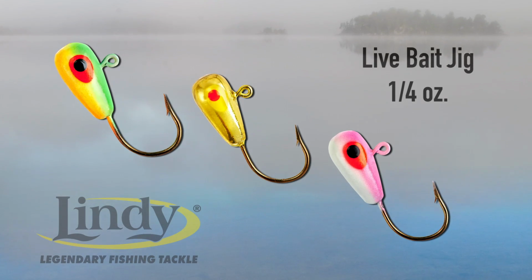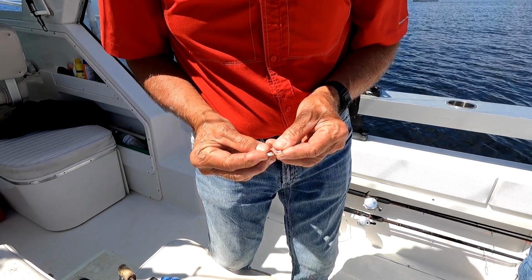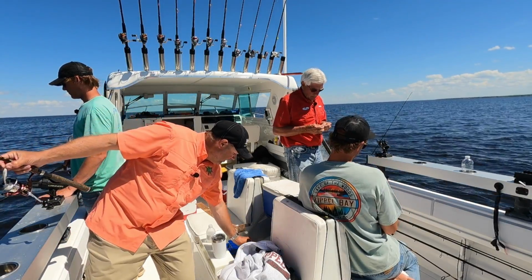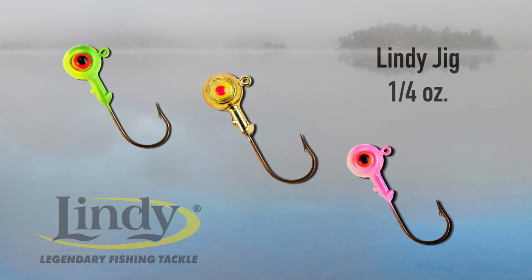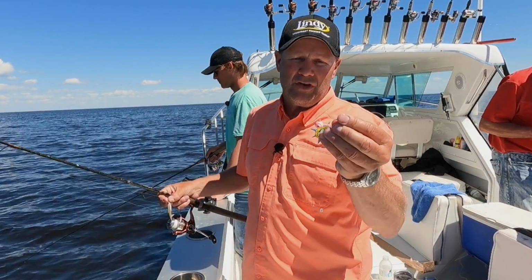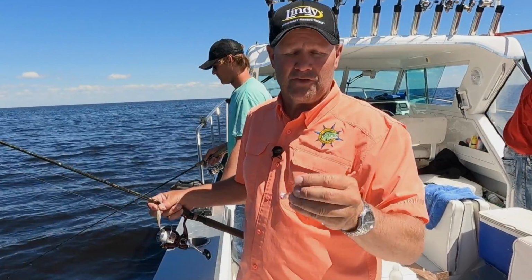This is a Lindy live bait jig. This is a 1/4 ounce version. That's just an awesome jig for what we're doing. I've just got a shiner hooked up through the skull, in the mouth and out through the skull. And then the other thing you can use is a simple Lindy jig. This is a round ball, longer shank jig. I'm gonna grab one out of the box here and show you. That one's gonna allow you to go in the mouth, out the gill, and back through the body, and it's gonna make a big difference sometimes as well.